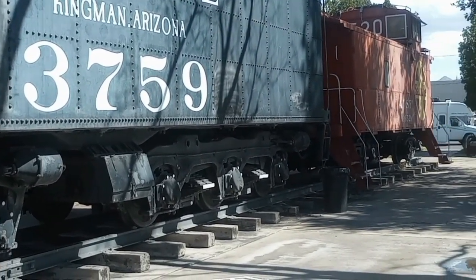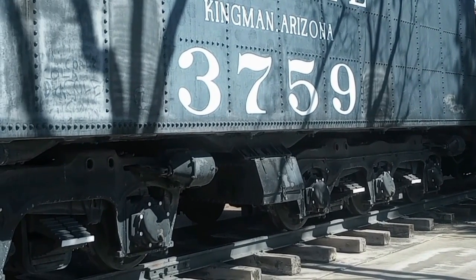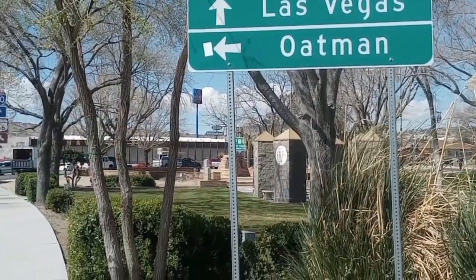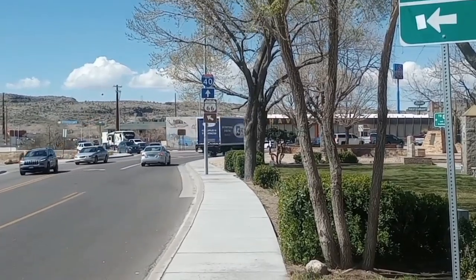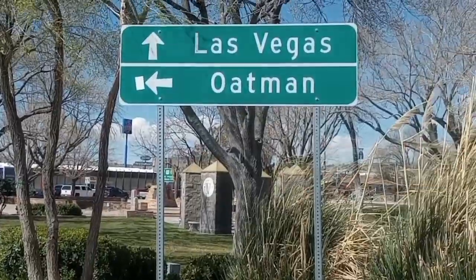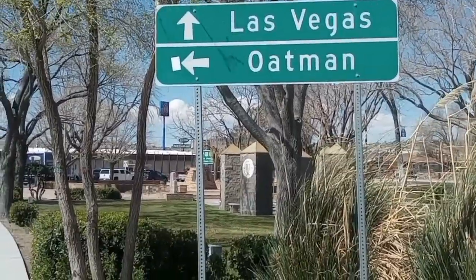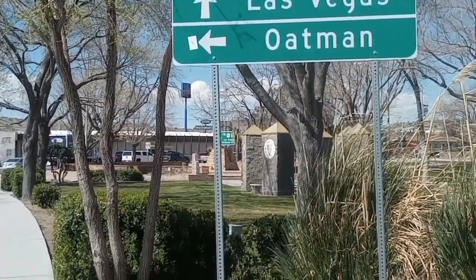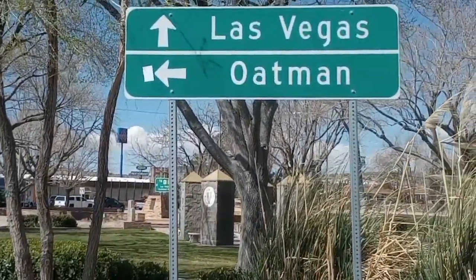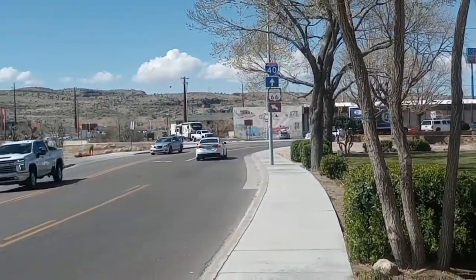I'll put you right in the sun part. Take a look right here as we're coming to the fork of the road, Interstate 40 and Route 66. Interstate 40 is the road you want to take to head back to Las Vegas, where I'm from. And then Route 66 will take you to Oatman. There's actually a video of Oatman that I did, maybe 3 years ago on a channel if you're interested. It's a cool little town.